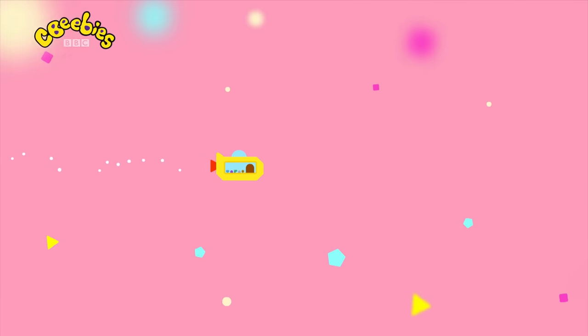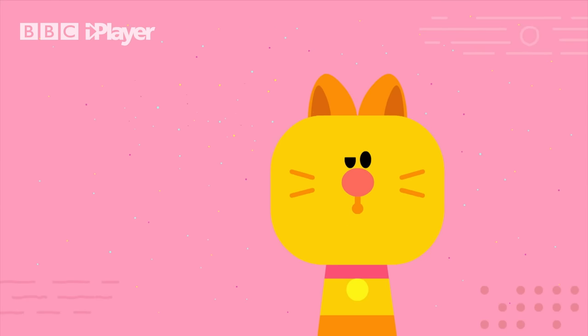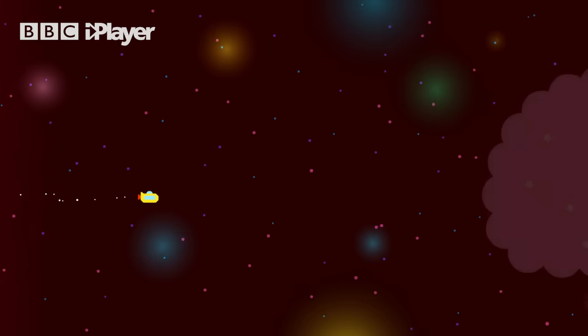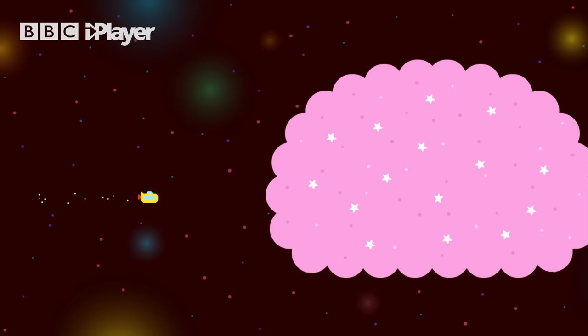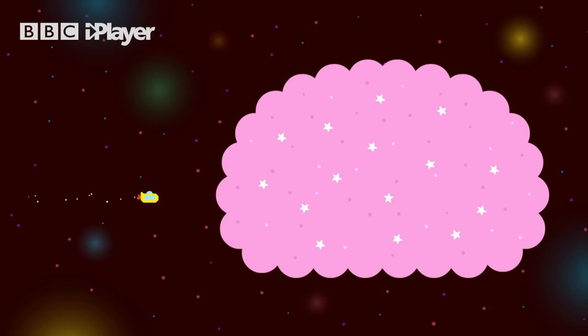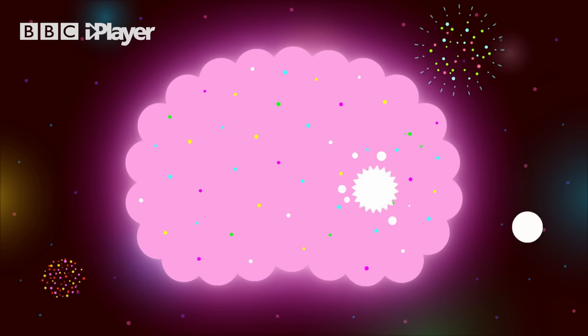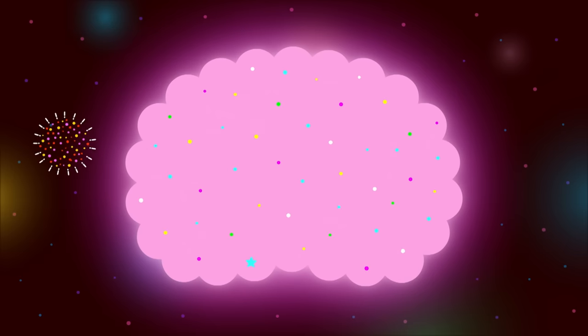Yes, tiny enough to find out what's making Enid so spluttery. Now, if you look ahead, you can see Enid's brain. Ooh. Whenever she feels something, the synapses in her brain fire up. Woof! Wow. Based on all this cognitive activity, I'd say Enid is doing something very complex.